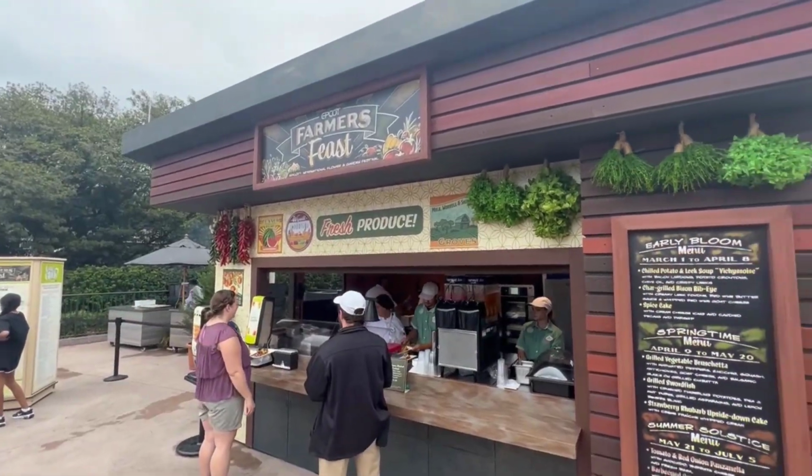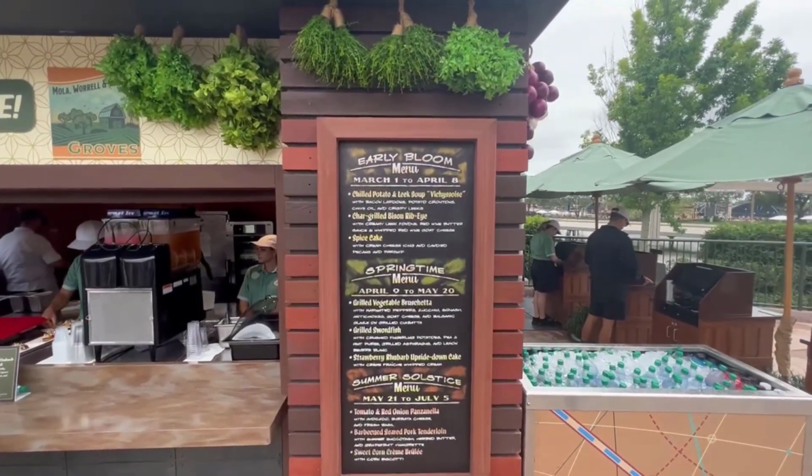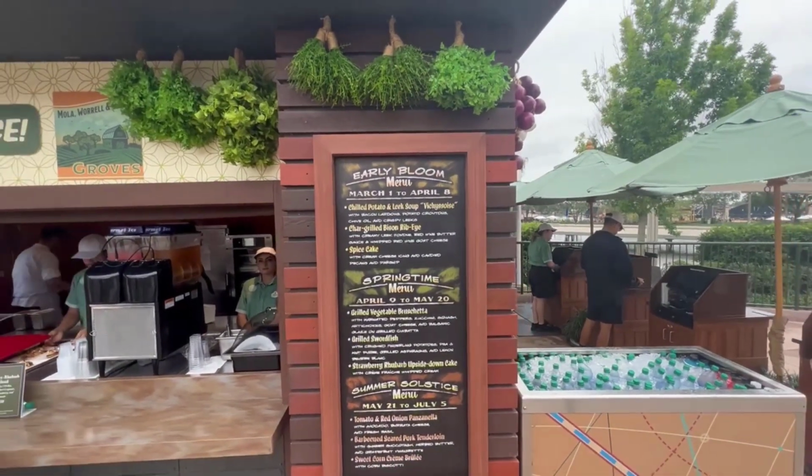All right guys, the next booth on the path is the Farmer's Feast. We're not going to do this one today. It does have a seasonal menu. Let me zoom in a little bit.